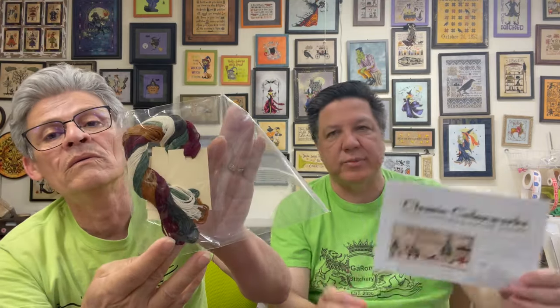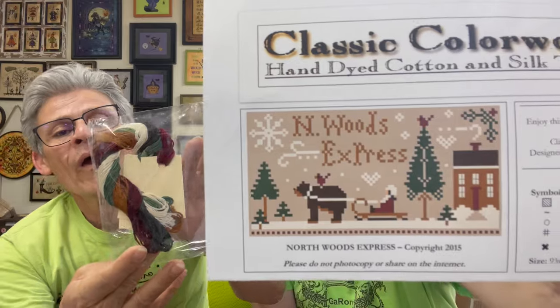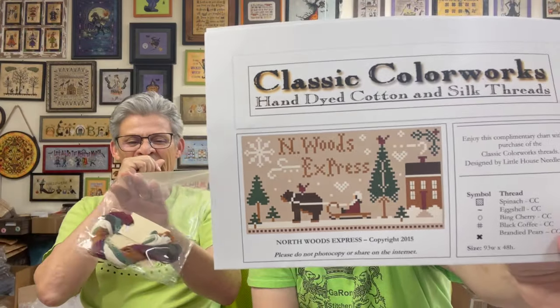Classic Colorworks and Little House Needlework are all the same company, so they got together and made this little kit. You get the threads. That's all that's in the kit. And then this is the pattern, in Woods Express. So that's the pattern, and that's all the threads for it.